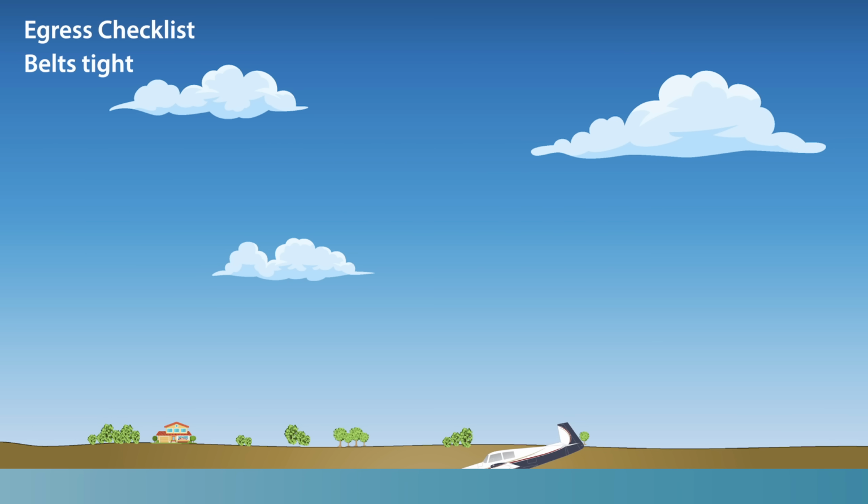First, get the seat belts as tight as you can stand them, for everyone. Secure any loose objects as best you can. If possible, open a door. It's unlikely to get jammed on impact, but opening it will prevent that and allow the airplane to partially flood, so the door will be easier to open fully for egress. It's not uncommon for windshields to cave in and flood the cabin almost instantly.